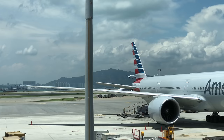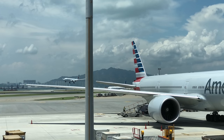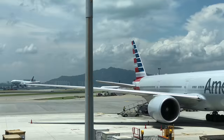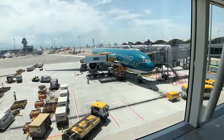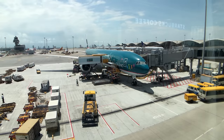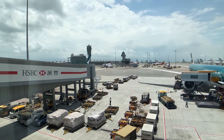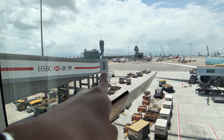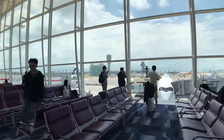I love it. The pier has got some amazing tarmac view. That's an Air Canada Boeing 777-200LR landing. Here's a Cathay Boeing 777-300ER wearing the Spirit of Hong Kong livery. And look at that, that's the sneaky Airbus A350-1000. A lot of AV geeks here.